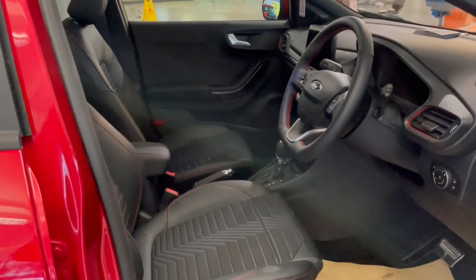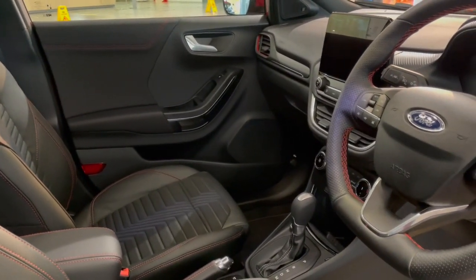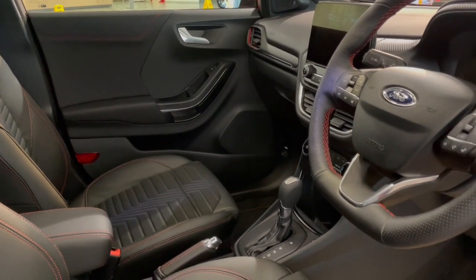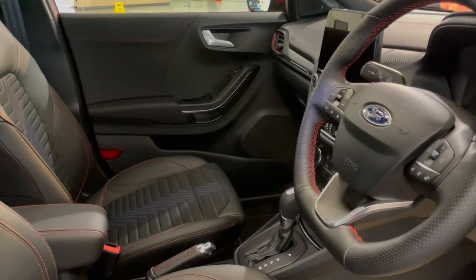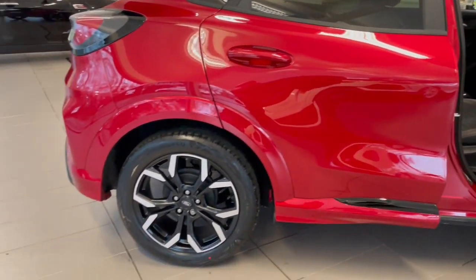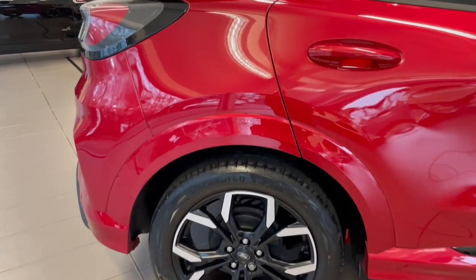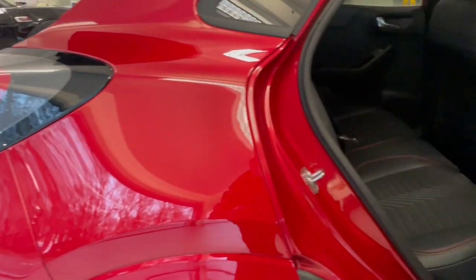So decided on the ST Line X model. Got a few extras as well. Got the heated seats and the heated steering wheel. That looks lovely. Nice wheels as well. We've got the 18-inch wheels.